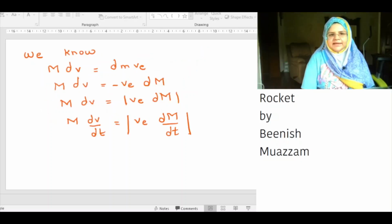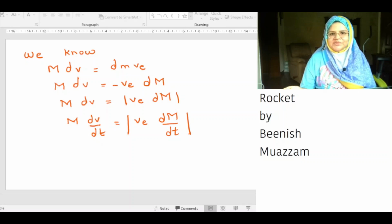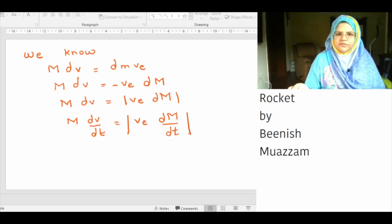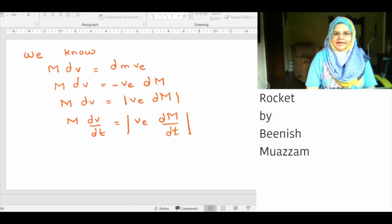We know capital M, that is the mass of the rocket, times dV, that is the change in the velocity of the rocket, is equal to dm, that is the change in the mass of the rocket fuel, times VE, that is the exhaust velocity. Increase in the mass of the fuel is equal to decrease in the mass of the rocket. Capital M dV is equal to the magnitude of VE dm, where dm is the change in the mass of the rocket. M dV over dt is equal to the magnitude of VE dm over dt.